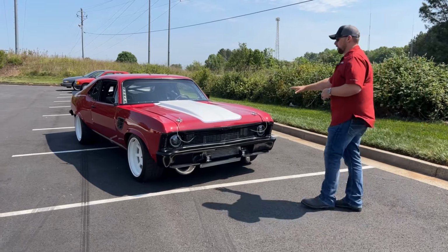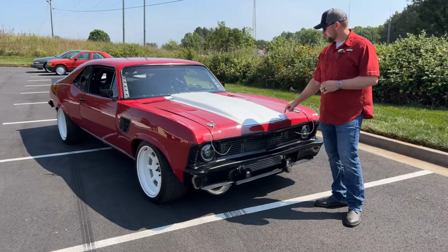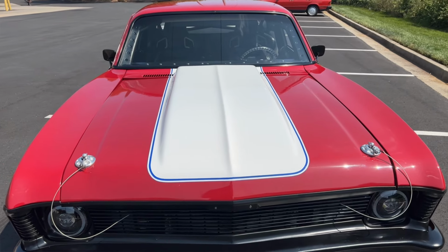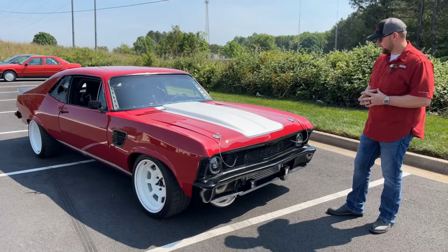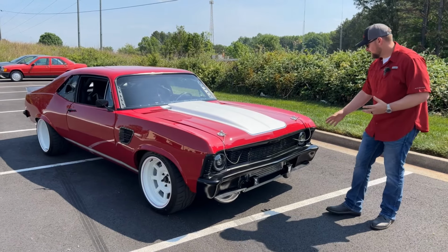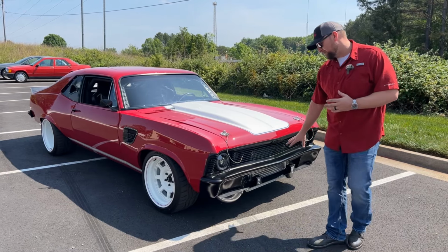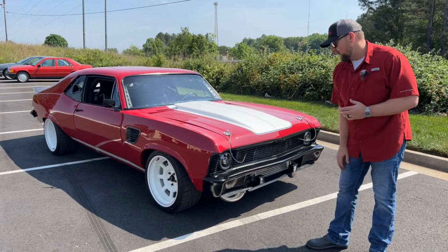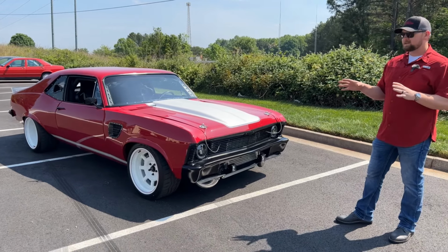You've got an awesome carbon fiber cowl hood here. You've got a really unique white stripe painted on here with a blue pinstripe. This thing just screams American muscle. It's red, white, and blue, just like the American flag, and it just looks amazing. You've got this custom grille in here that looks really nice, all blacked out in a matte black. You've got some really nice high-end LED headlights there that also have the DRLs.